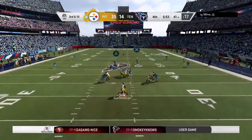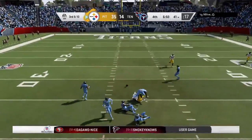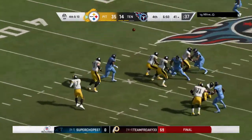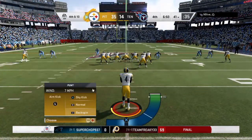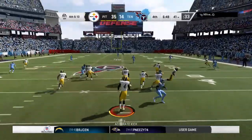On 3rd down, Roethlisberger. And that is incomplete. It's easy to see when we review this that the ball needs to come out quicker because if you don't throw it right on the break, you bring a crowd of people into the equation. And that's why it got knocked away there.